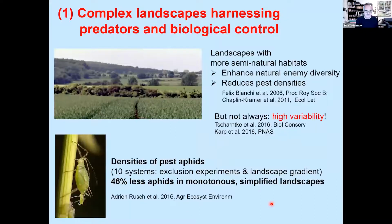Complex landscapes are also known from many reviews and meta-analyses to enhance biological control, as John already mentioned. Landscapes with a lot of semi-natural habitat enhance natural enemy diversity and reduce pest densities in general, but not always. There are also many pests where the antagonists, the biocontrol agents, are not promoted by natural areas. It has been nicely shown for cereal aphids, with 10 systems with exclusion experiments and landscape gradients, that you have fewer aphids in the simplified landscape. So in this case, for cereal aphids, at least here in Europe, there is much evidence that landscape structure plays a major role for aphid control.